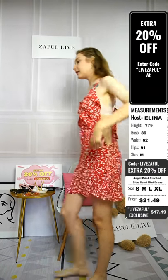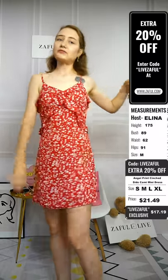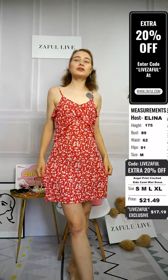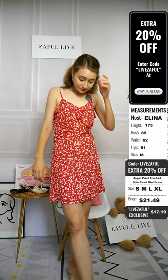And I'm back. Again, I would like to show you that we have a full zipper fly. And the next item is this Flounce Ditzy Floral Cami Mini Dress. Flounce Ditzy Floral Cami Mini Dress.